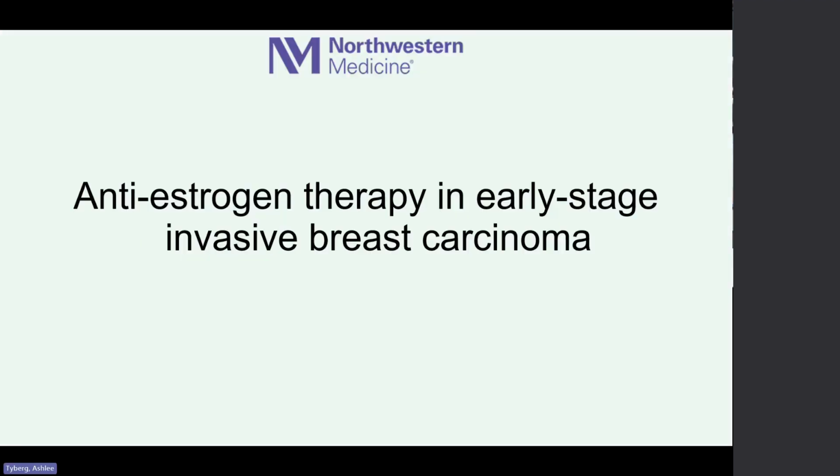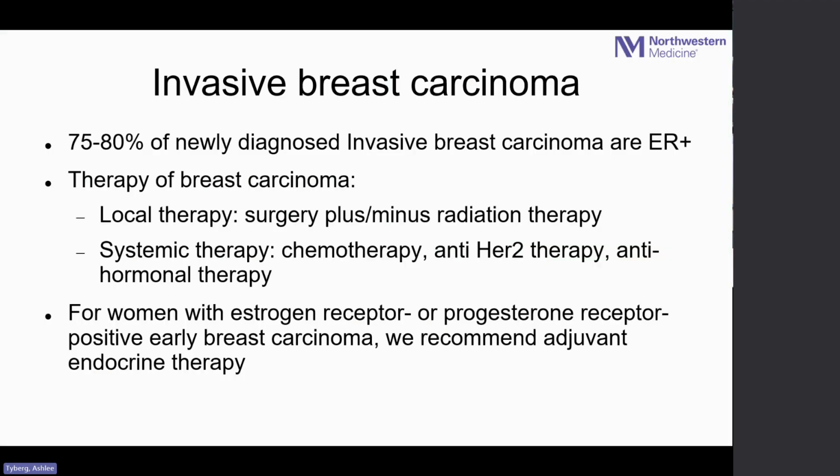So at the beginning, we will be focusing on anti-estrogen therapy in early stage invasive breast cancer. As I mentioned, when I say early stage, this is the breast cancer that's diagnosed as a stage 1, 2, or 3, that's curable. And the treatment for this type of breast cancer will be local therapy, which is surgery plus or minus radiation. So surgery to remove the tumor, and radiation, in some cases, we use the radiation to kind of sterilize the field. And then systemic therapy, which is the therapy that goes into your blood. That's the chemotherapy, anti-HER2 therapy, and anti-hormonal therapy.